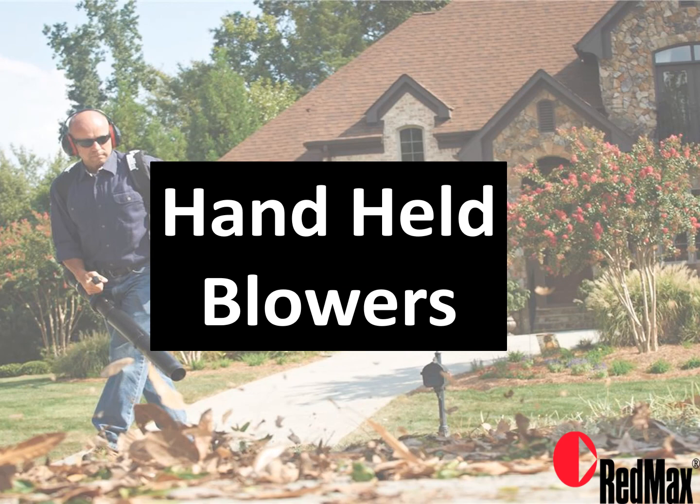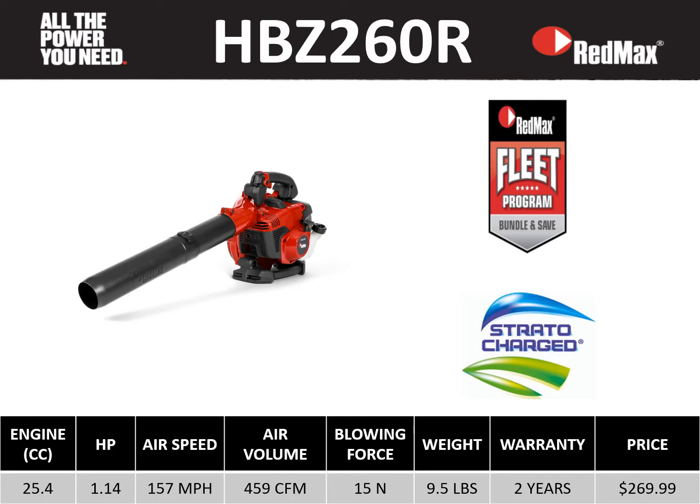The next category we'll look at is handheld blowers. The first handheld blower we'll look at is our commercial handheld blower, the HBZ 260R. The HBZ 260R is a 25.4 cc Stratocharge engine, 1.14 horsepower, an airspeed of 157 miles per hour, 459 CFMs with a blowing force of 15 newtons at a light weight of 9.5 pounds, a 2-year commercial warranty at a price point of $269. The HBZ 260R does qualify for our industry-leading fleet program, as well as it contains the Stratocharge engine technology.